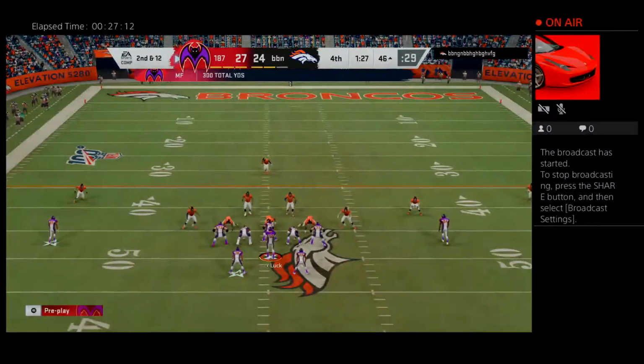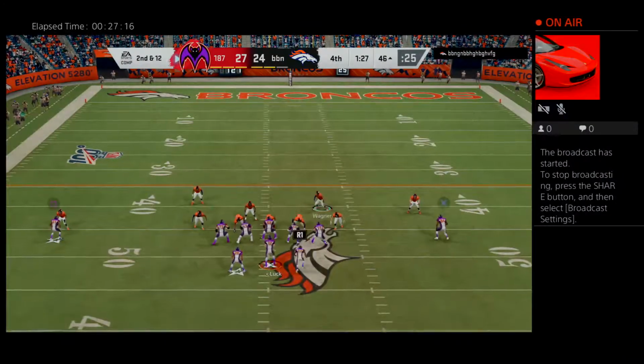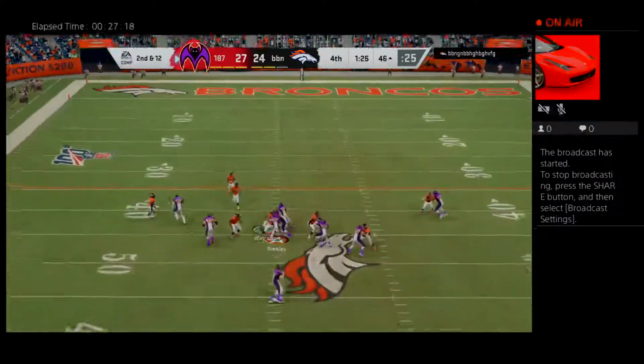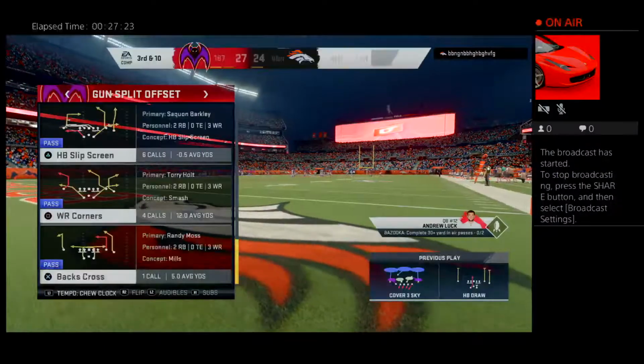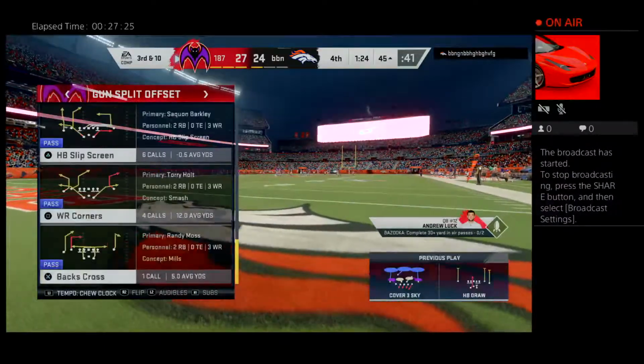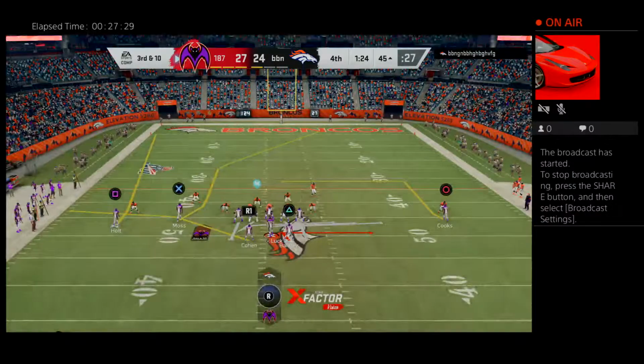Now the Broncos are going to call the first of their timeouts as they'll talk things over prior to this upcoming 2nd down play. On the draw, this is Barkley. Now the Broncos going to use the 2nd of their timeouts as they'll talk it over here before what will be an important 3rd down. Big play coming up. Here's 3rd and 10.